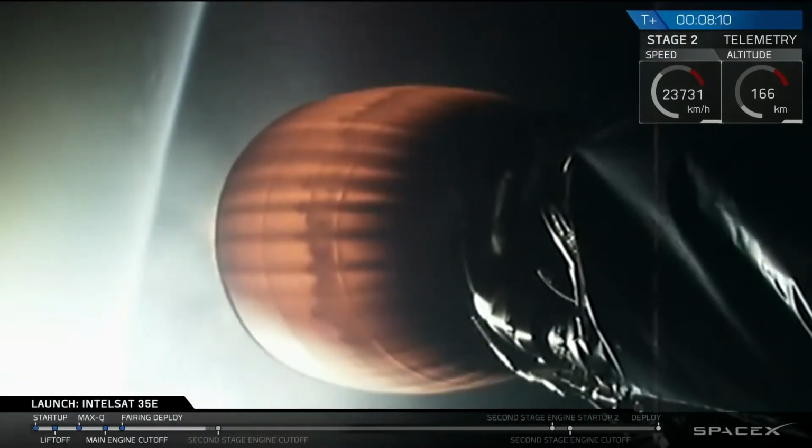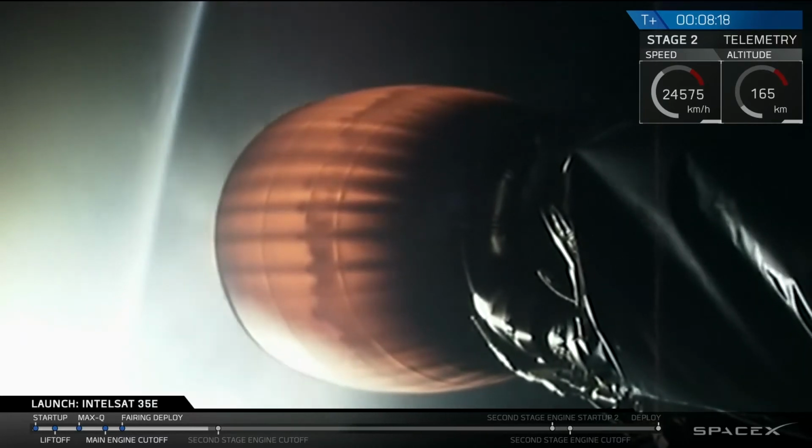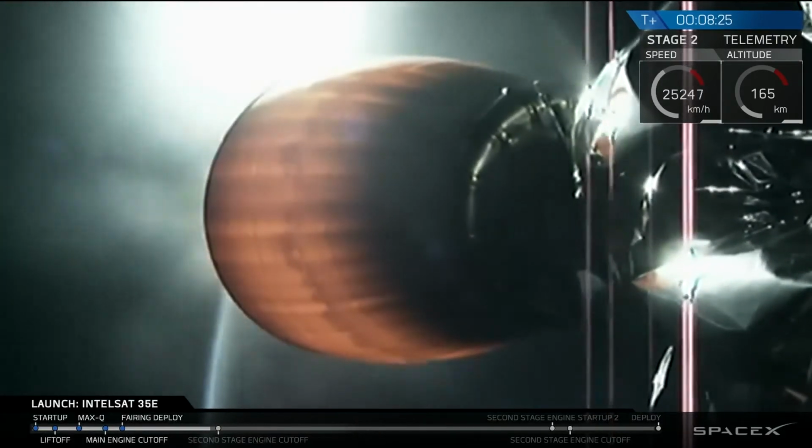Coming up about 30 seconds from shutdown, this will be called SECO 1, second stage engine cutoff number 1. At the completion of the burn, we'll wait for the guidance navigation control engineering team to let us know how the orbit looks.